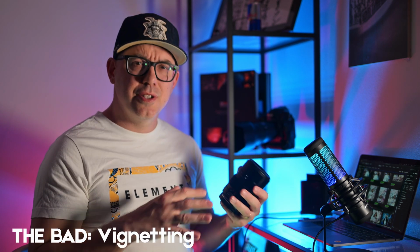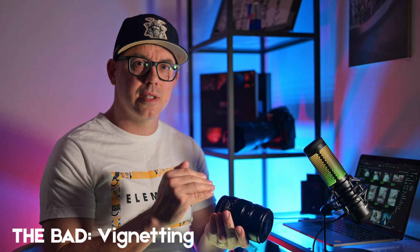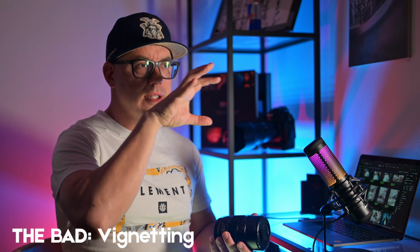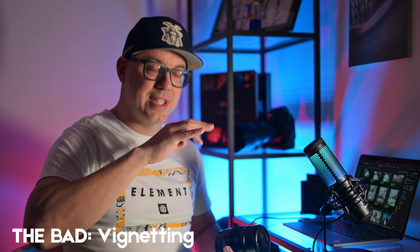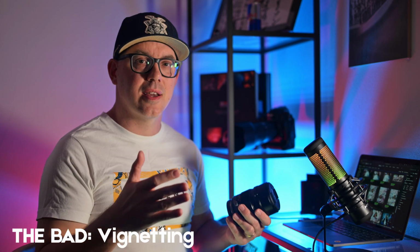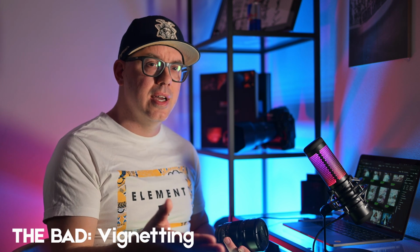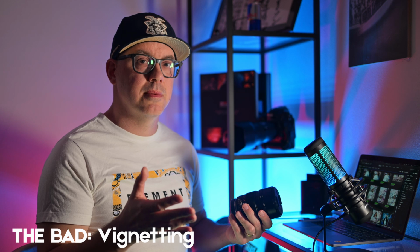Now, as you might expect, when you're looking through the viewfinder especially, it's quite noticeable that the center of the image is much brighter than the outside of the image, which means vignetting. I noticed quite a lot of vignetting when I was looking through the viewfinder. I don't mind vignetting at all in images. I think it looks quite nice sometimes when it's done right.